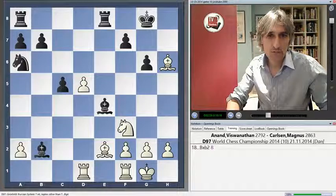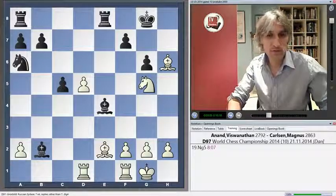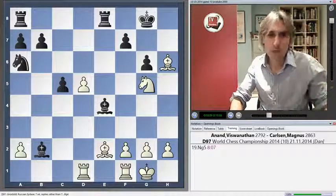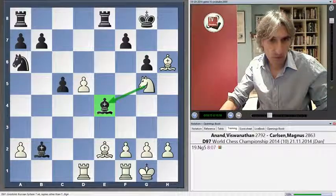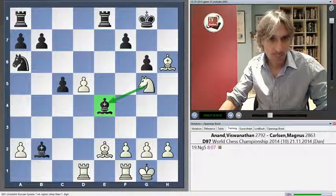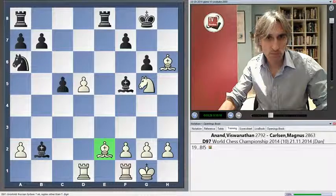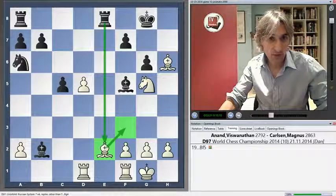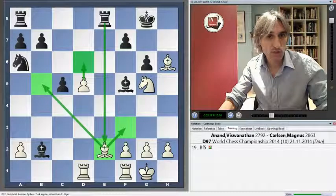Anand exchanged and played knight g5. And after the game, Carlsen said he had underestimated this continuation. It's a very interesting move. I mean, first of all, it's possible that white can snap off this bishop on e4, so that's already something. Well, if the bishop retreats, then the bishop on e2 is attacked. Now, it could go to f3, it might go to b5, and then the d-pawn starts to advance, and this is quite dangerous. That d-pawn really starts to look very threatening indeed.